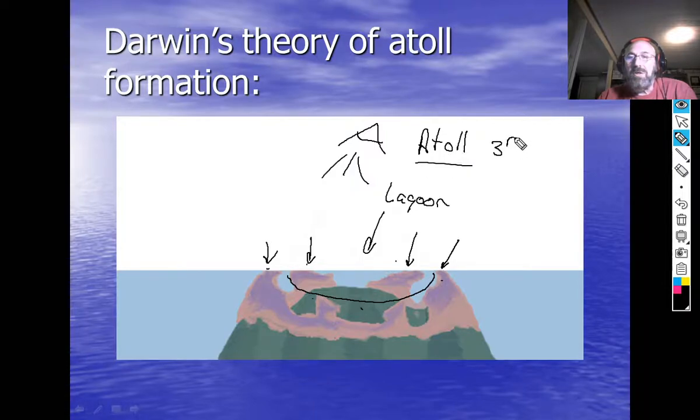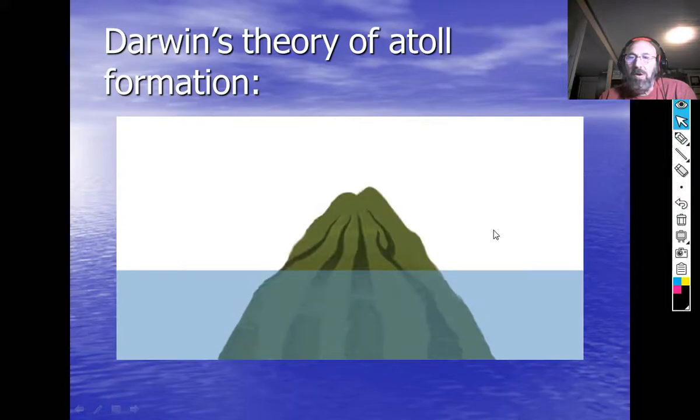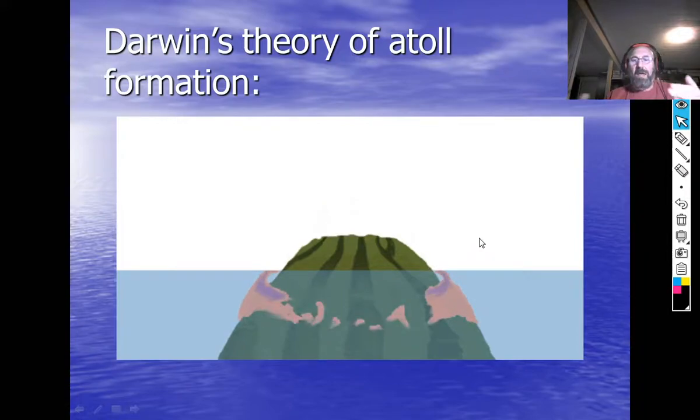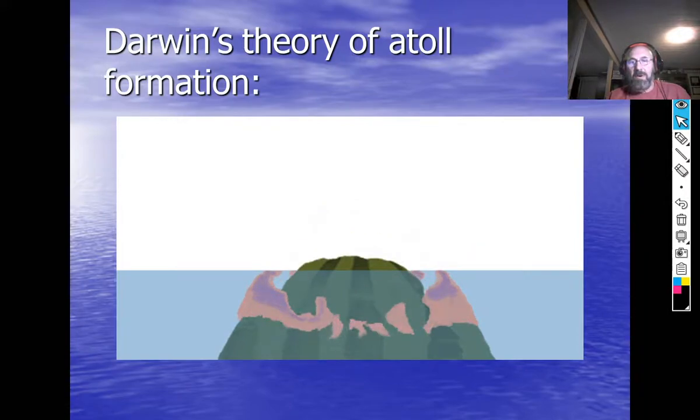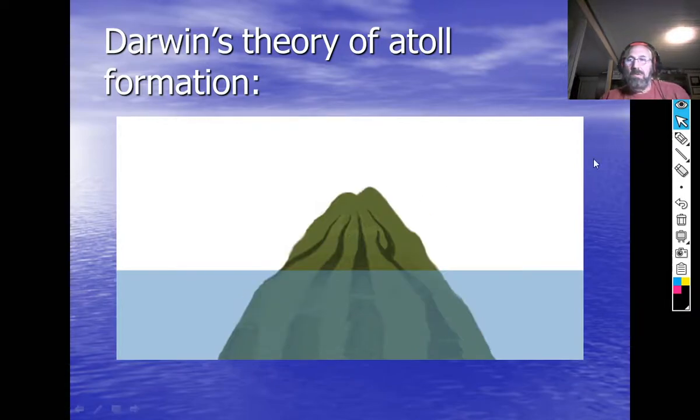That's the third stage in island reef development, is the atoll. Okay, let me let this play for you to show you how it kind of works over time. So here's our island. The island forms fringing reef. As the island sinks, you get the barrier reef. As the island continues to sink away, you get the atoll. Okay?